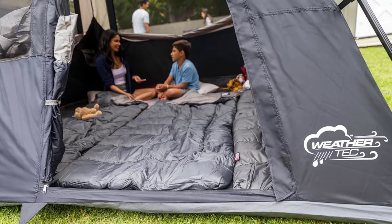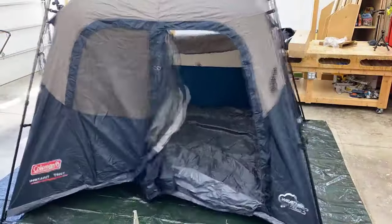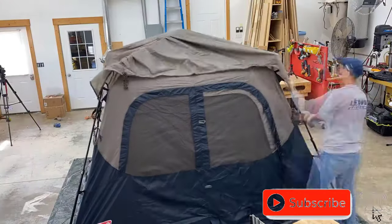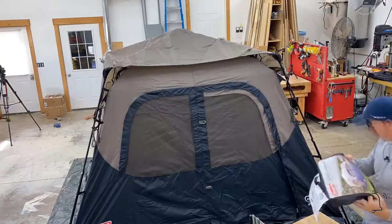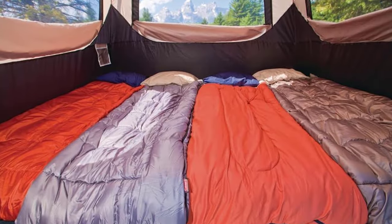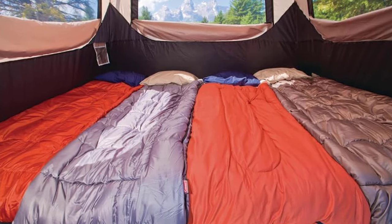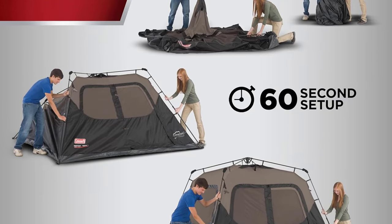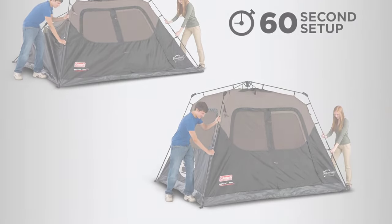Made from double-thick PolyGuard 2X fabric, this tent is built to withstand the elements season after season. With dimensions of 10 by 9 feet and a center height of 6 feet, it fits 2 queen-size air beds comfortably. Packaged with an included carry bag, it's easy to transport. Enjoy reliable, weatherproof performance with the Coleman Camping Tent for your next adventure.